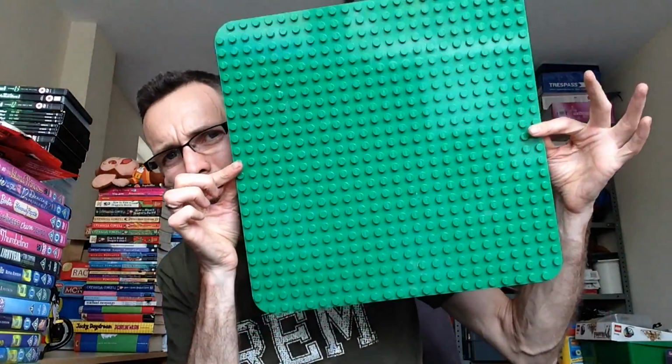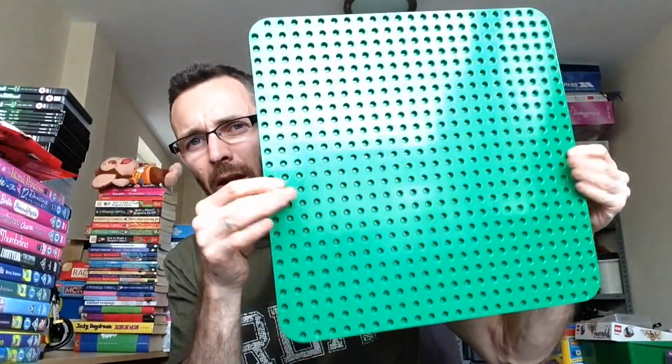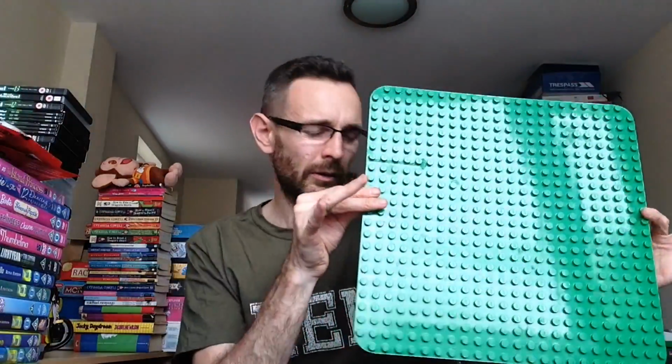A large Duplo baseboard, which was 50p. This is worth about £10.